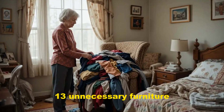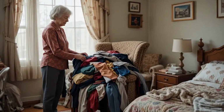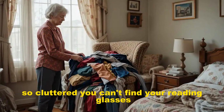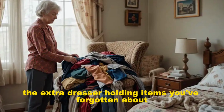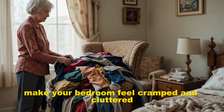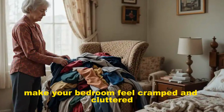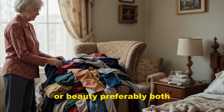13. Unnecessary furniture. That chair perpetually draped with clothes. The nightstand so cluttered you can't find your reading glasses. The extra dresser holding items you've forgotten about. Large furniture pieces that serve no real purpose make your bedroom feel cramped and cluttered. Each piece should earn its keep through function or beauty, preferably both.